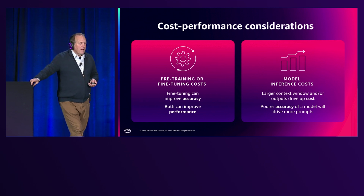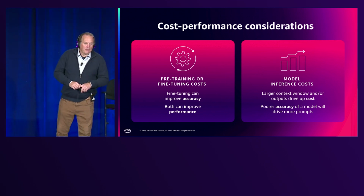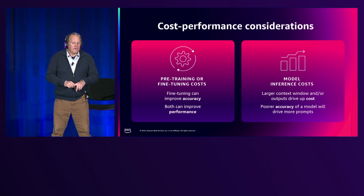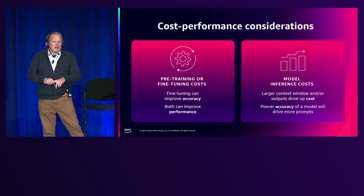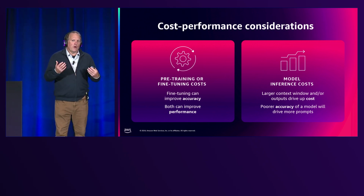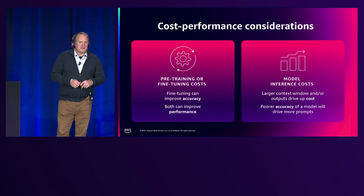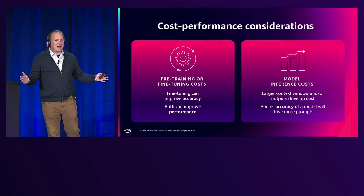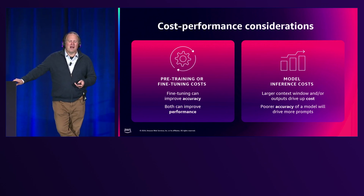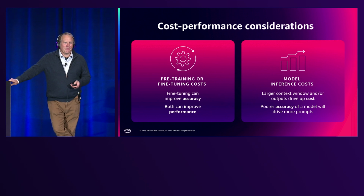What we generally find is that fine-tuning can improve your accuracy. Pre-training can also improve your accuracy as well. And from an inference perspective, you also need to think about how much context we are going to need when we're executing our inference, because that's going to drive costs up as well. So even though it's great that these models have huge context windows now, if you're going to balance the costs right, you have to make sure that you're not going hog wild with the amount of context that you're putting in to the individual inference.